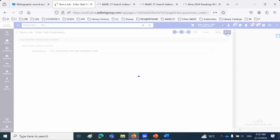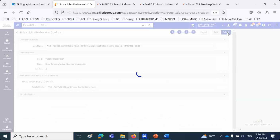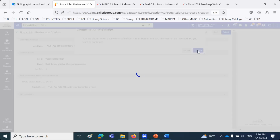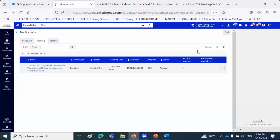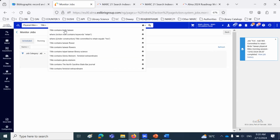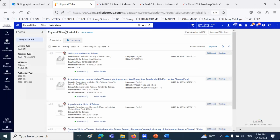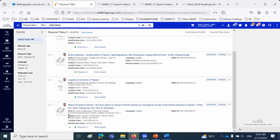And this is going to take those 4 records, submit, and automatically add that 583 field. And of course, I could do it with 1,000 records or whatever. So it's also possible to do what I did manually via the normalization processes. Now you can see they are all committed to retain. You can see they have the sign there.